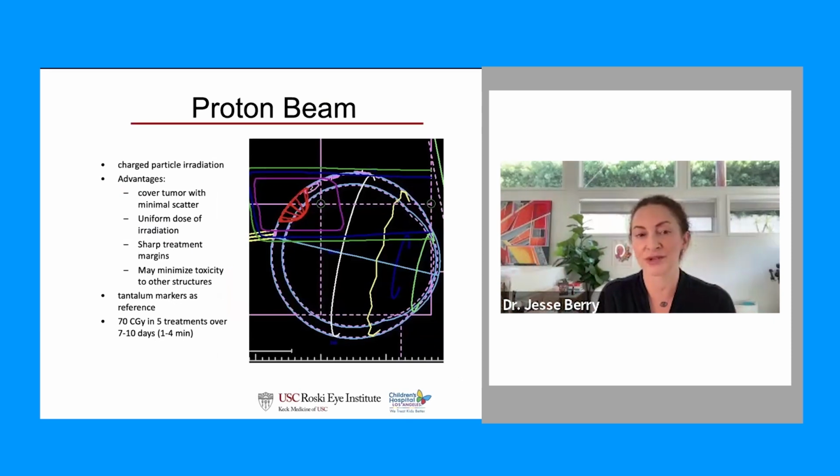So the charged particle irradiation has some advantages to brachytherapy in that you don't have to have two surgeries, and the surgery that you do have is somewhat smaller to place clips in the eye. It gives a very uniform dose of radiation, but it also radiates all structures from the front to the back of the eye, where the brachytherapy radiates the structures local to the tumor and not so much to the front of the eye, unless your tumor is in the front of the eye.